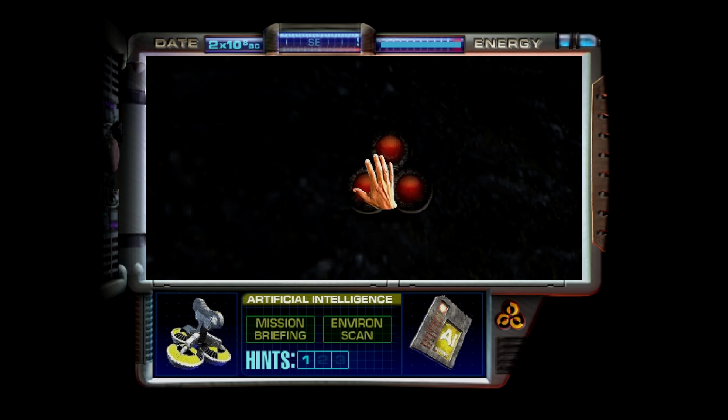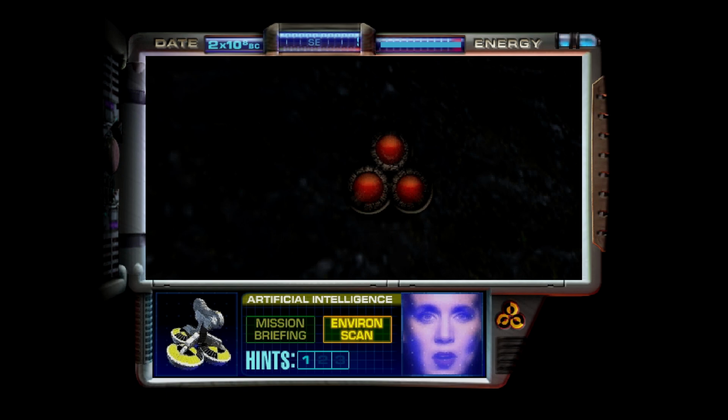Okay. Let's see what she says. Scanner information regarding this area is mixed. Advise extreme caution. Nothing useful.